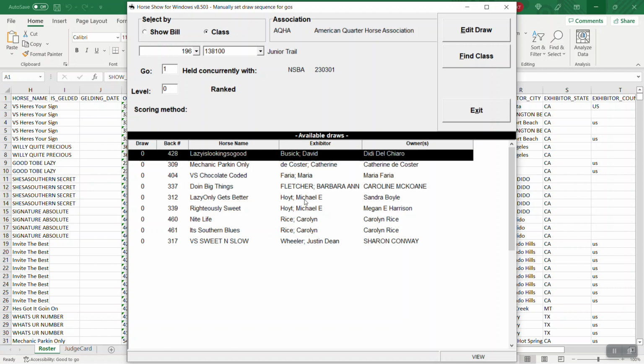Correct. You can just manually change them to wherever. That was an option. Yep. Now the one thing here is that you can give the draw of somebody.